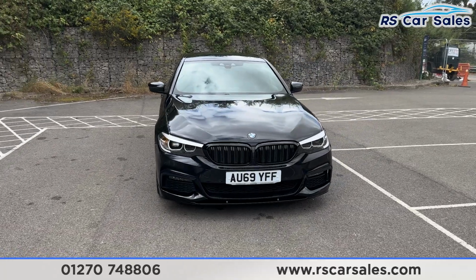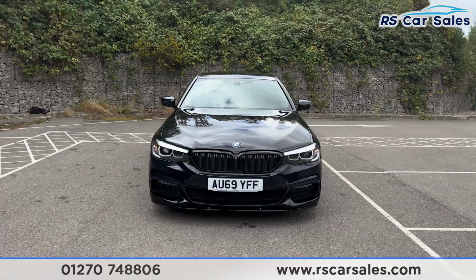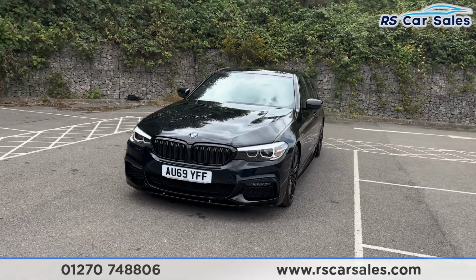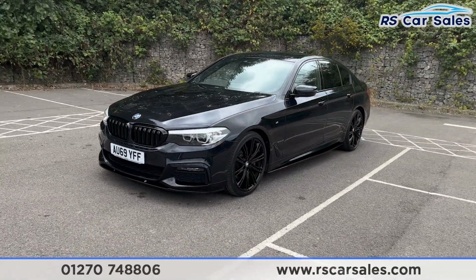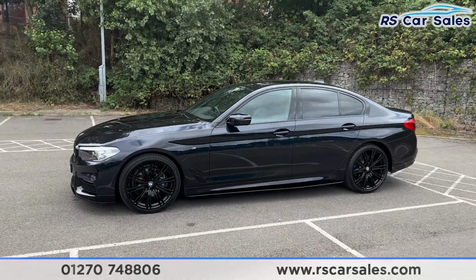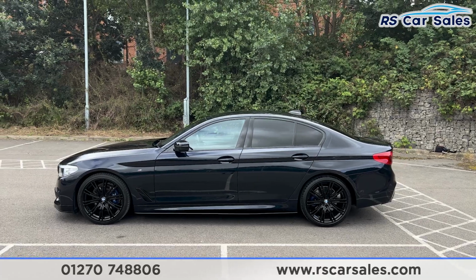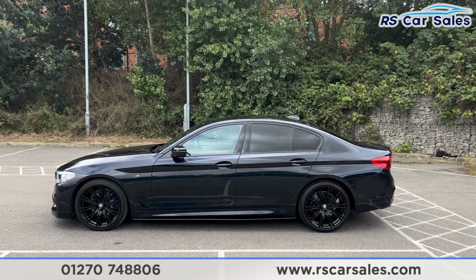We also have the LED headlights, gloss black front grills, and also front splitter. Let's look at that front end. Coming round to the passenger side, you'll find the second alloy wheel, again in excellent condition. We also have the side skirts running along the bottom, colour coded door handles and door mirrors, black trim around the windows, and the privacy glass at the rear.